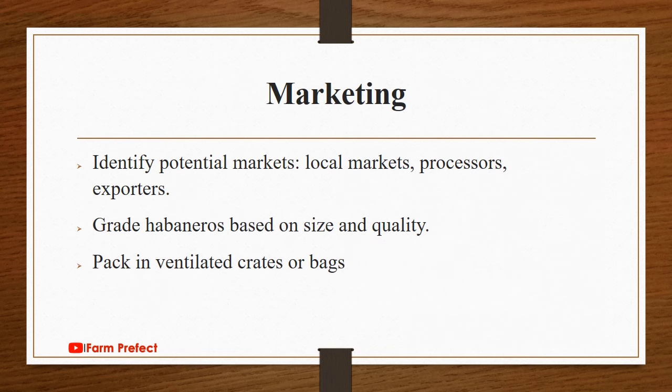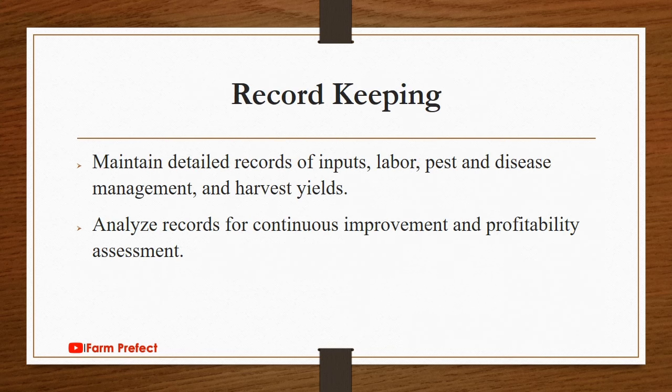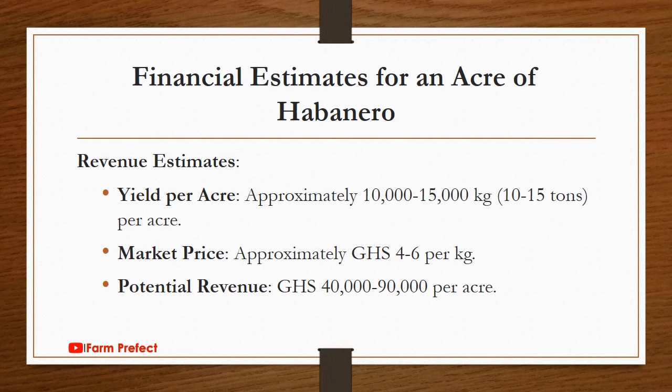Maintain a detailed record of input, labor, pest and disease management, and harvest yields. Analyze for continuous improvement, and record keeping is important. So do not joke with it. The inputs and all the things you have used, so that when God blesses you another time, you will be able to calculate how much you are making out of it.